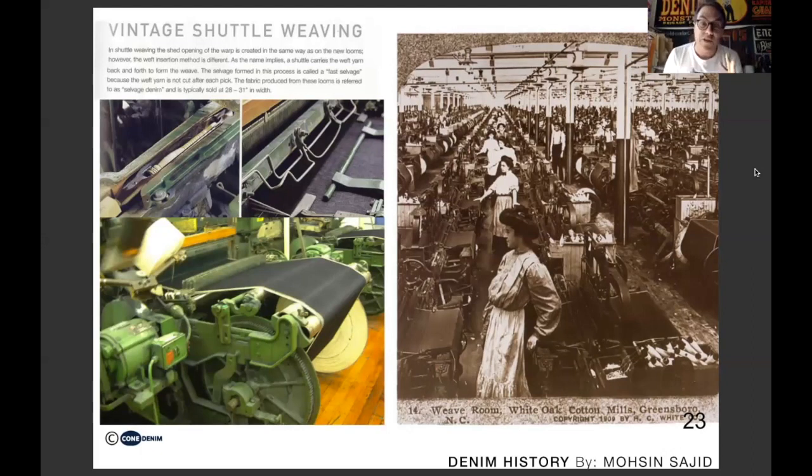up until the 70s, everything was selvage. Selvage is just the old way of making fabrics. It was really narrow, roughly less than a meter wide, so you needed a lot of fabric, about 3 meters, to make a pair of jeans. And up until the 70s, people were still using these old looms, and they're very difficult to use.